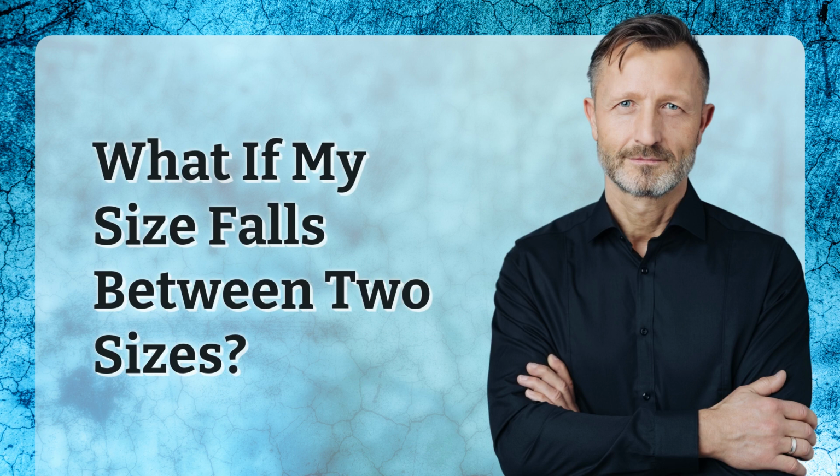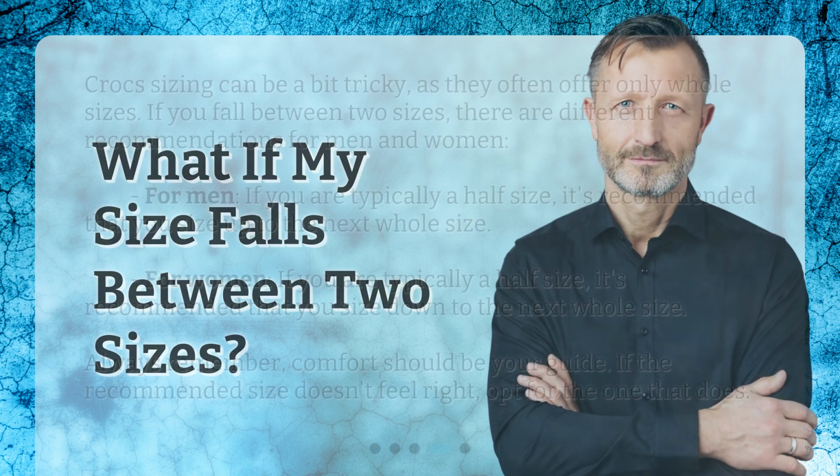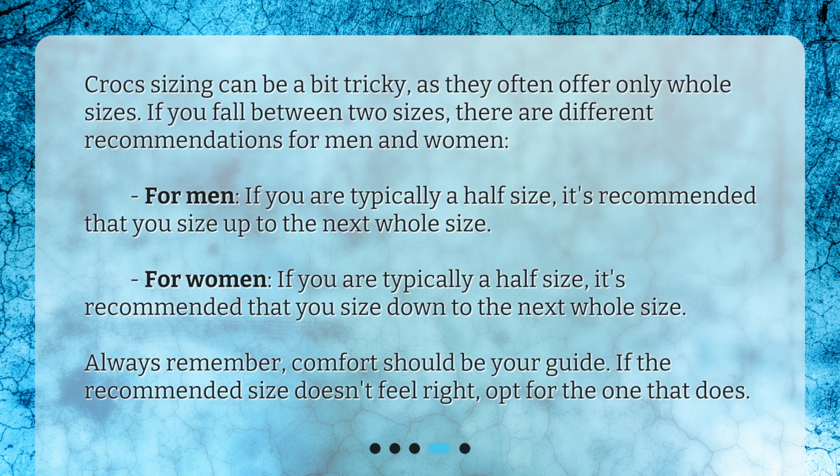What if my size falls between two sizes? Crocs sizing can be a bit tricky, as they often offer only whole sizes. If you fall between two sizes, there are different recommendations for men and women. For men, if you are typically a half size, it's recommended that you size up to the next whole size. For women, if you are typically a half size, it's recommended that you size down to the next whole size. Always remember, comfort should be your guide. If the recommended size doesn't feel right, opt for the one that does.